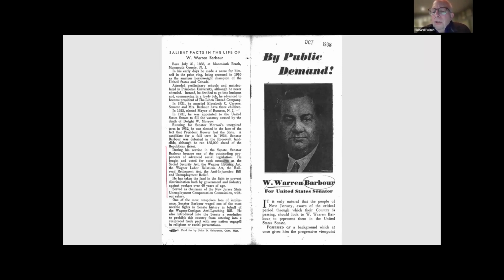Well, who's an older worker? Anyone 40 years plus. And he campaigned on passing legislation to protect the rights of older workers, meaning those over the age of 40. It was a serious problem, something that I wouldn't have thought of as an issue.